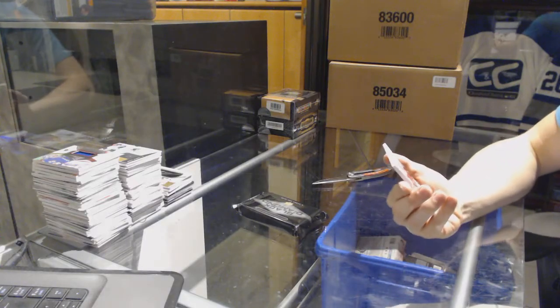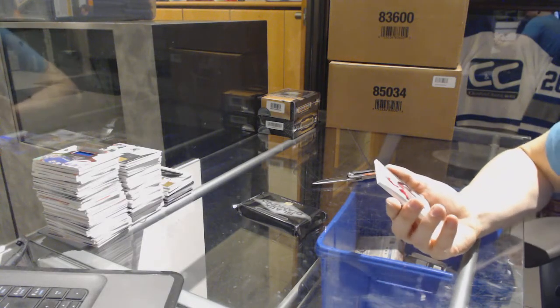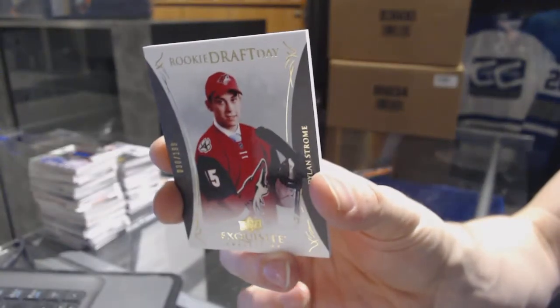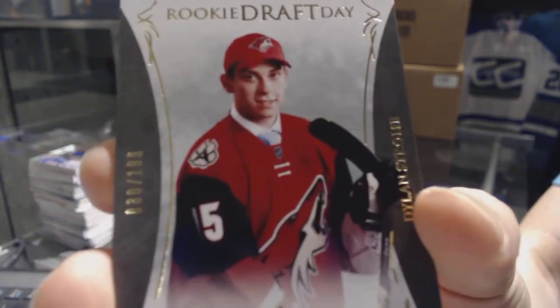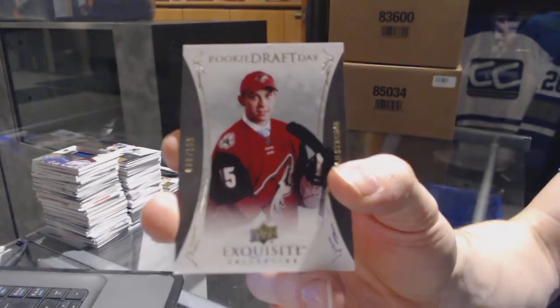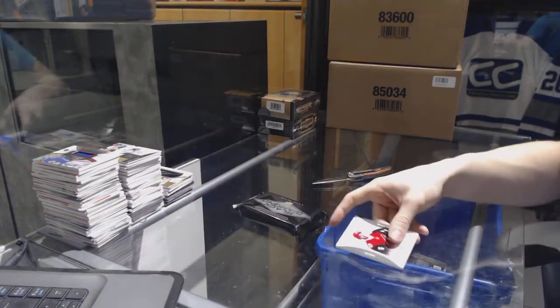All right, we've got an Exquisite rookie draft day, number to 199 for the Arizona Coyotes, Dylan Strome. Exquisite rookie draft day of 199 for the Coyotes, Dylan Strome.